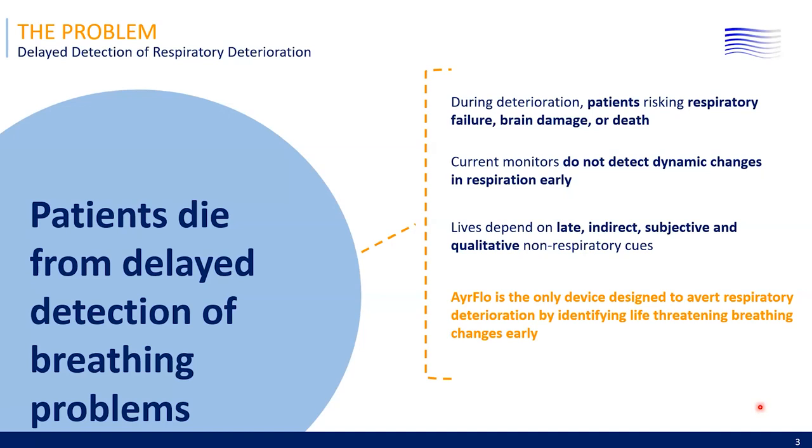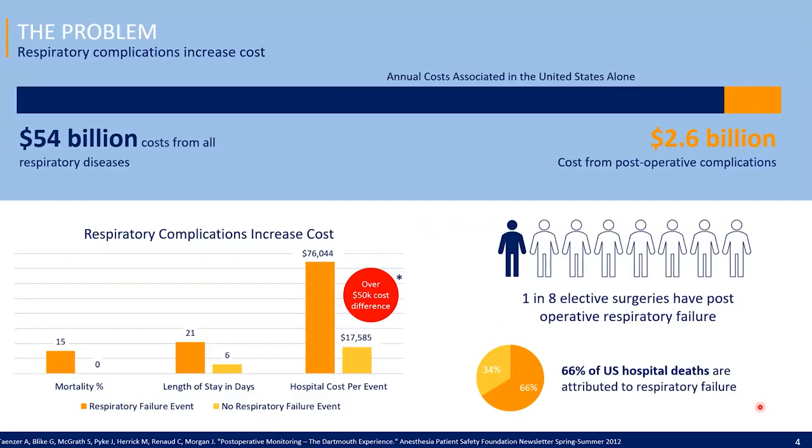And this happens because current monitors are unable to detect dynamic changes of breathing early. They're indirect and late monitors and only provide qualitative information, so our detection is delayed. Airflow is the only device designed to avert respiratory deterioration by identifying these life-threatening breathing changes early.